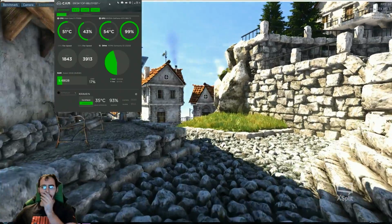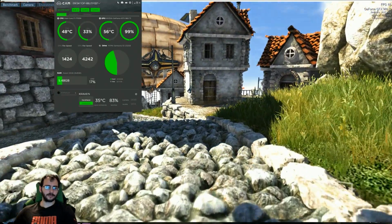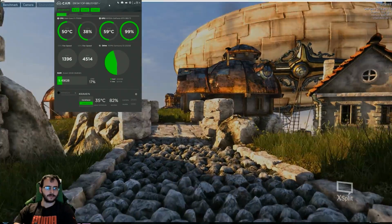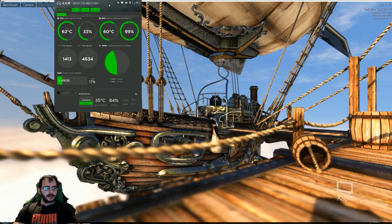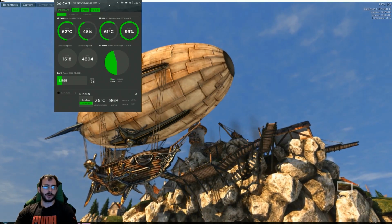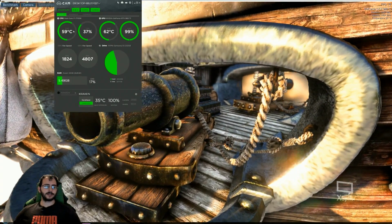Alright. So this is 5 gigahertz here. This is basically what you can expect if you're going to run 5 gigahertz while you're playing some games. See the GPU there, 100%, but the CPU is only going to hover around 30 to 50% load while you're gaming on average. And that's going to keep the temps in check.